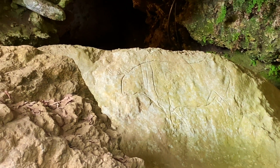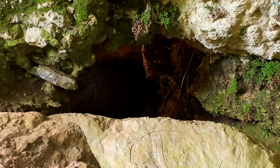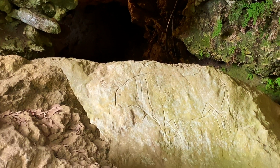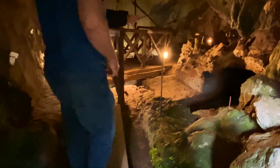I didn't expect much, you know, from a 12,000-year-old cave drawing. You're like, okay, whatever. But no, this is really, really spectacular. Okay, we're going in. Oh, look at these. Look at these.